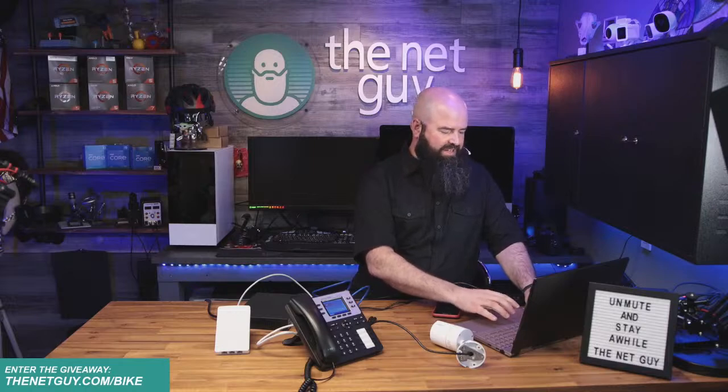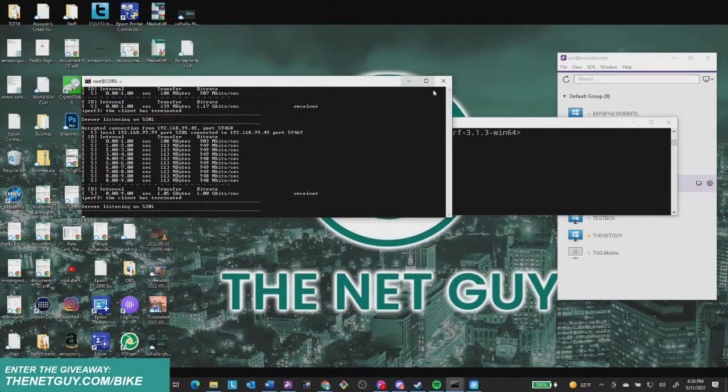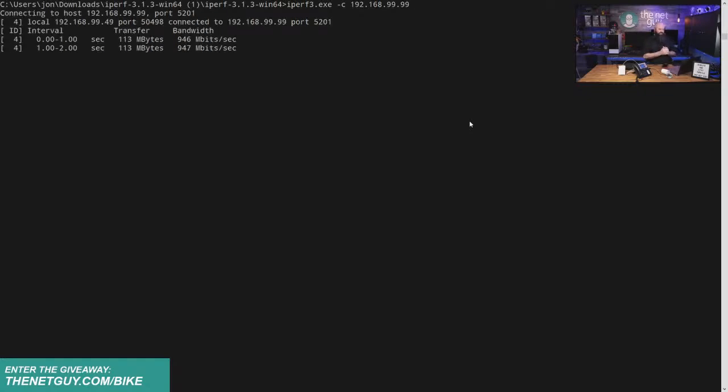So I've got iPerf running on my system here. This is actually running on a Linux machine that's about three different switches away in my house. Sorry, I should be accurate or everybody's going to chew me up. And then this is on this laptop. So right now I'm connected via the switch, which has got a phone, an AP, and a camera connected to it. I'm going to run this and we're going to see how fast it's going.